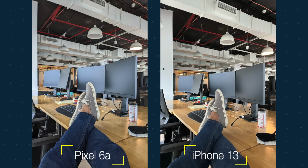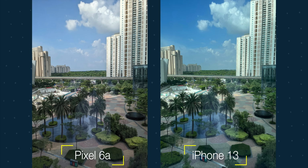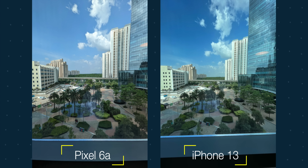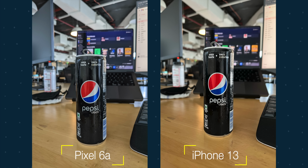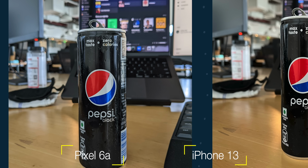Most of the time, Pixel will take the cooler temperature picture and iPhone will prefer the warmer tone. But there are some pictures where iPhone will go nuts with the white balance when there is a high dynamic range, typical or like a difficult shot. Pixel also does a great job while retaining the highlight in dark environment. As you can see here on my mask, you can see the texture over it.